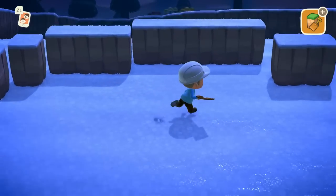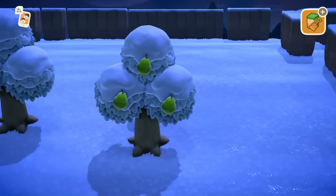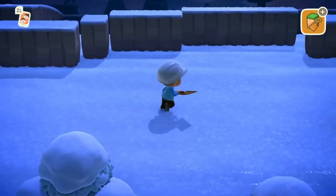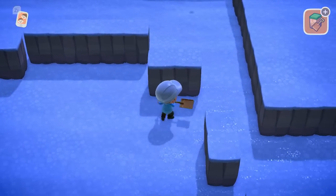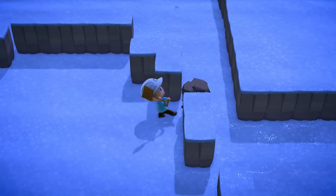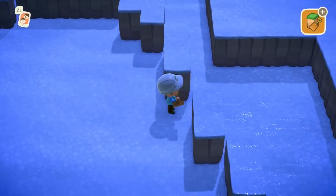That seems like a pretty good little alcove we made for the campsite slash duck pond. I think this is fine. Yeah, I think this will work.